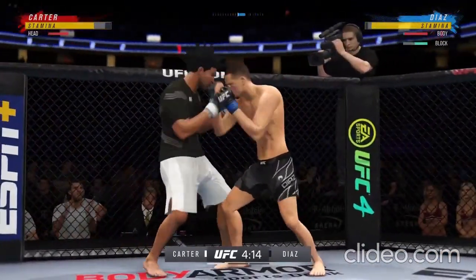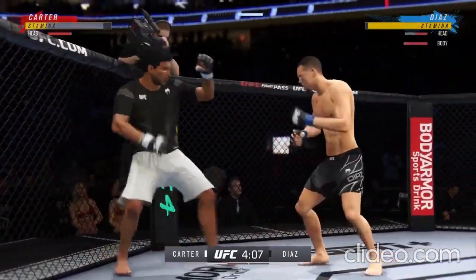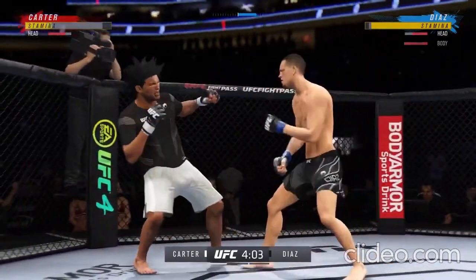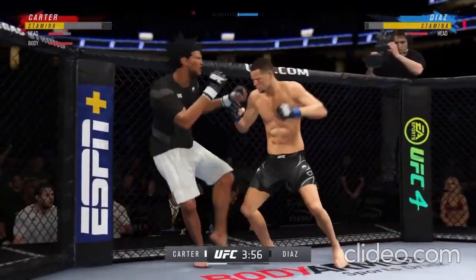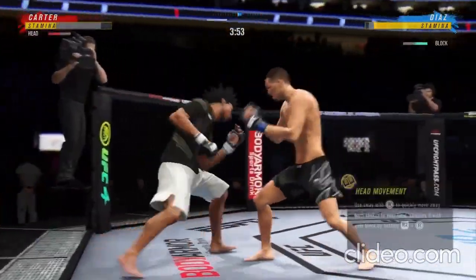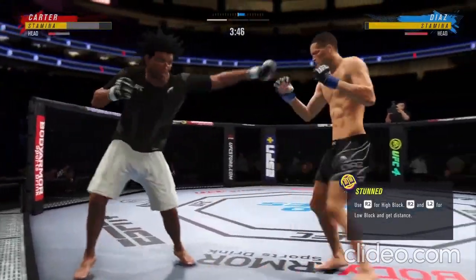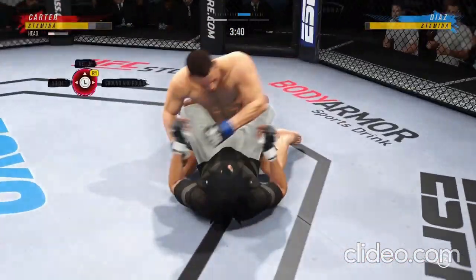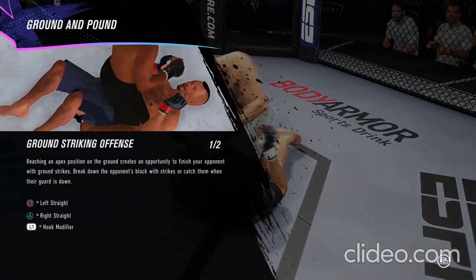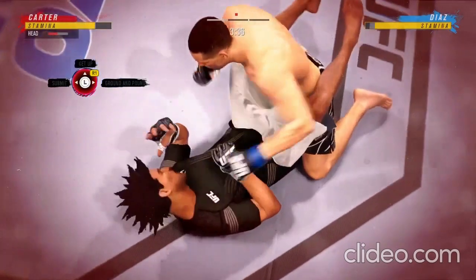Oh, collar tie. Really timing his shots nicely. Good tempo, very accurate, finding the range with relative ease. Yeah, he's doing a great job of really overwhelming his opponent with activity. Nice punch there by Diaz. Look at him work. Oh! What a fantastic strike to throw at the exact right moment. Oh! Beautiful diving strike. Now he's on top of him.